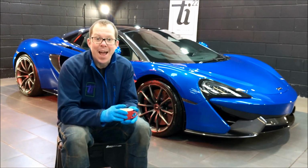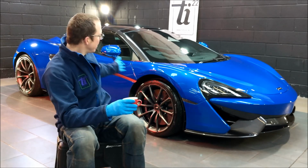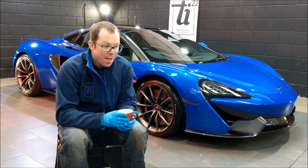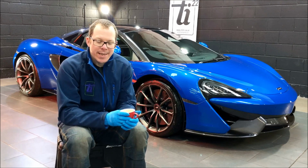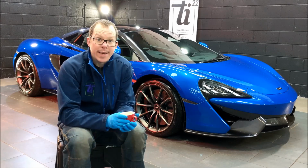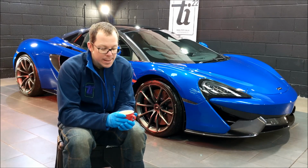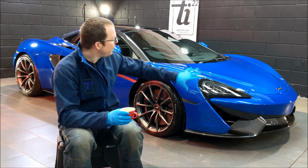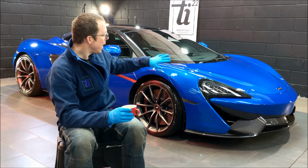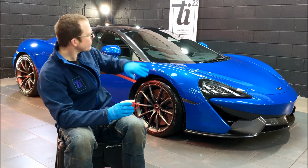Good morning and happy Saturday. Today is a big day because it is 570S collection day. Big job on the 570. This really is how I think a new car should be protected these days. So we've done full front end PPF, headlights as well, all of the little bits underneath and everything.